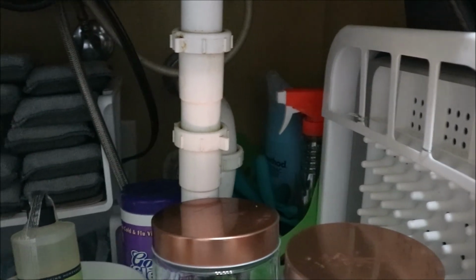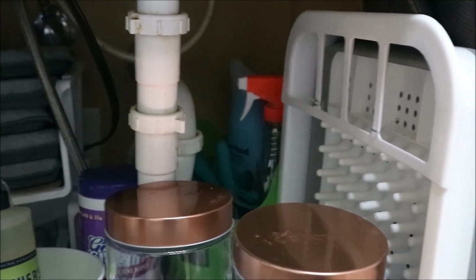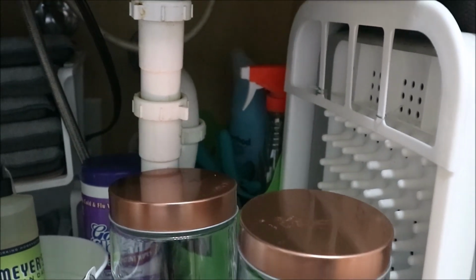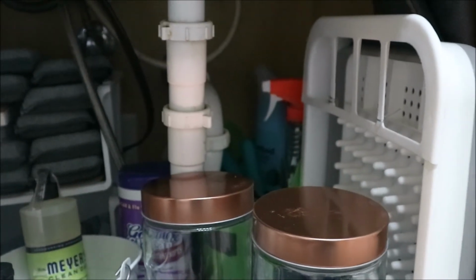And all the way in the back there you will see the Method, and that's a commode cleaner. And then I have rubber gloves that are for the bathroom only, and then that other cleaning item is something that I already had, which, like I said, I'm going to use up everything that I already have.